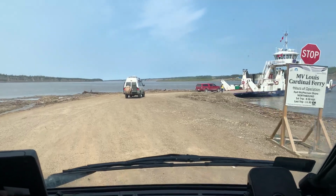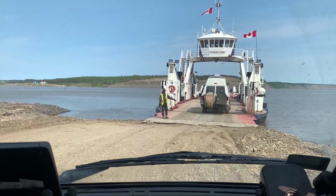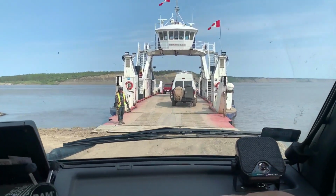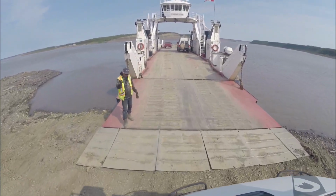The crossing with the first ferry went very smooth. However, we encountered some problems at this crossing. The edge of the ferry ramp looks very sharp and in the wrong position, so I suddenly brake at the wrong place and we get stuck.